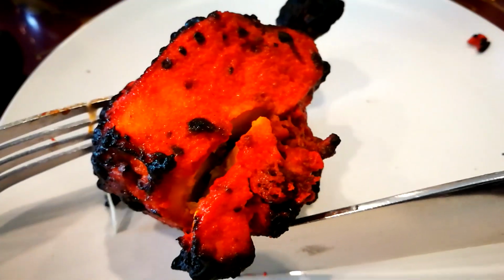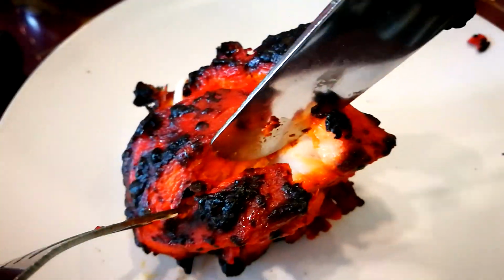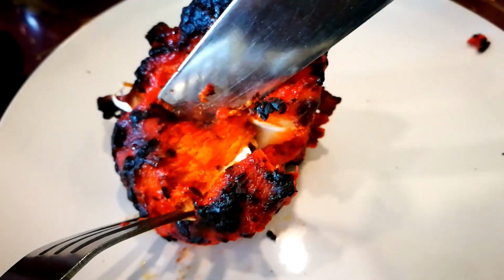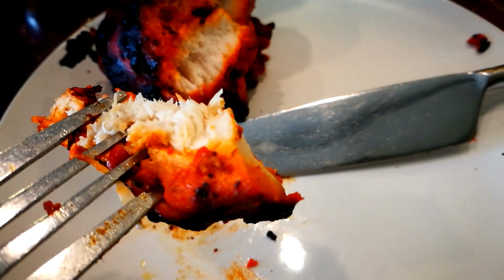Look at that. It has a nice reddish color and that char. Let's see if it's moist or not. Looks a bit dry. This is the chicken breast part. We'll give our first bite of their tandoori chicken. It's a bit on the dry side, but has a nice earthy flavor. You can really taste the spices in this.